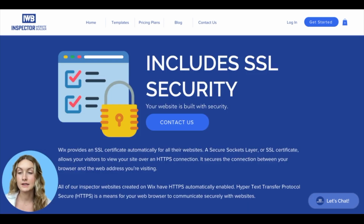Website security is essential, so Wix provides a free SSL certificate automatically for all of their websites. SSL means secure socket layer, and this really allows your site visitors to have a secure connection between the browser and the web address that they are visiting.